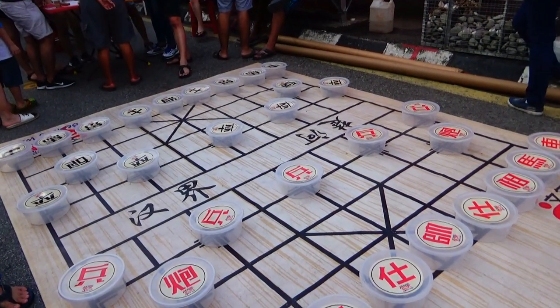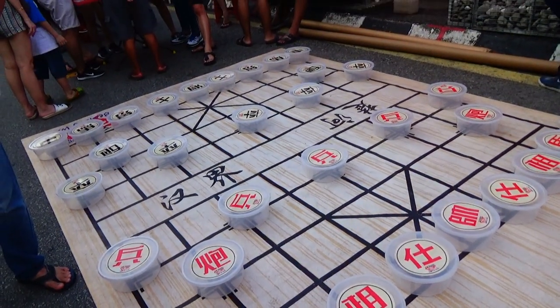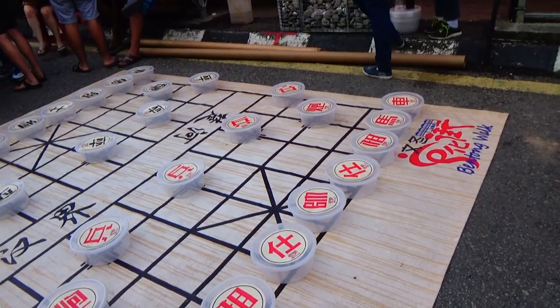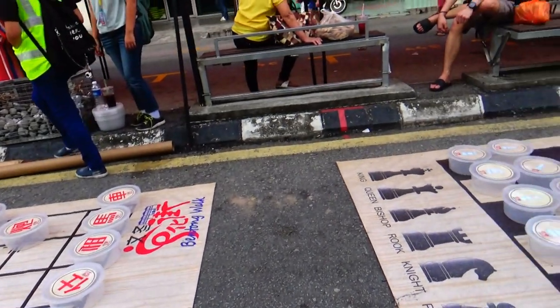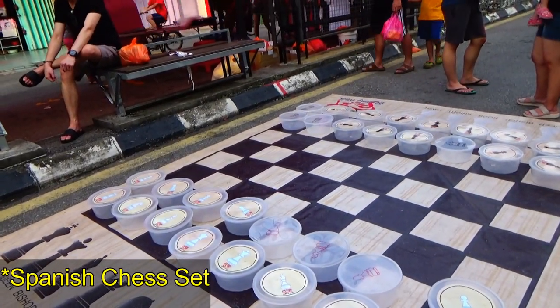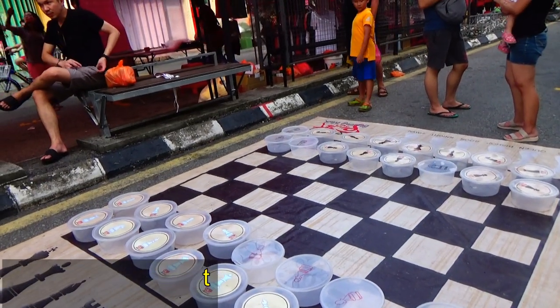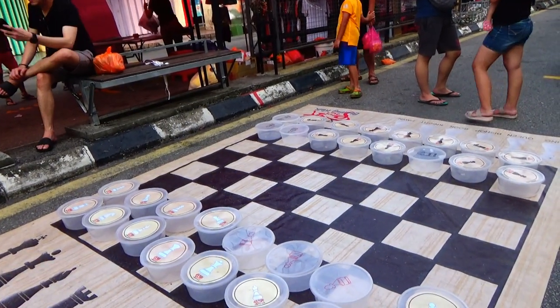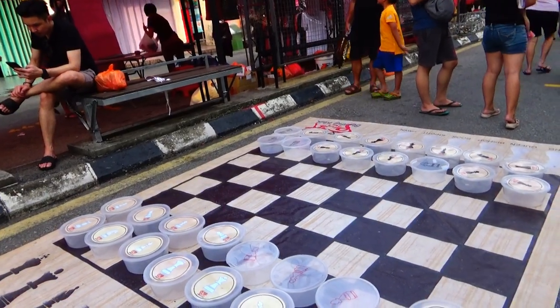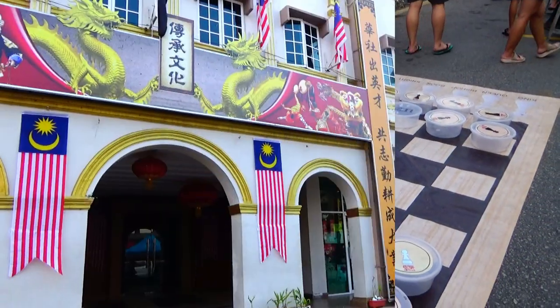One of these stalls is basically a Chinese chess set, but it's been enlarged. And then the chess pieces have been turned into Tupperware. And then on the other side, we got the traditional chess set. And I think they have a few missing here. I think maybe some of it's stolen or lost or flown away because wind is a thing. But yeah, that's pretty cool.